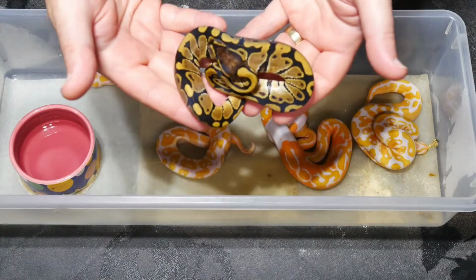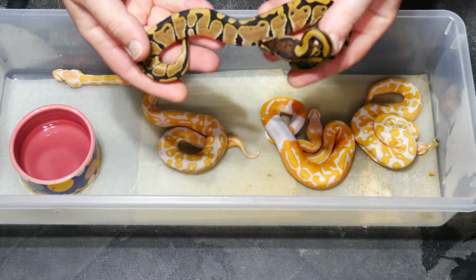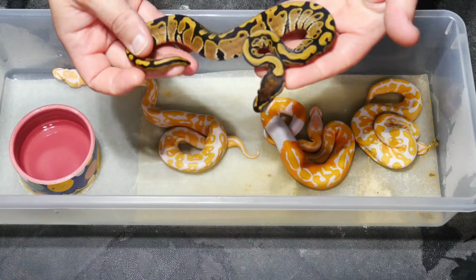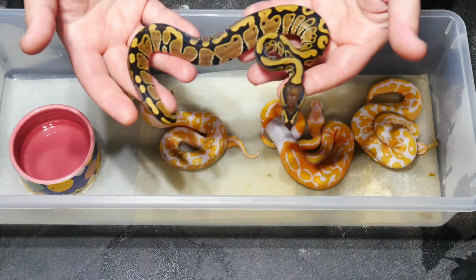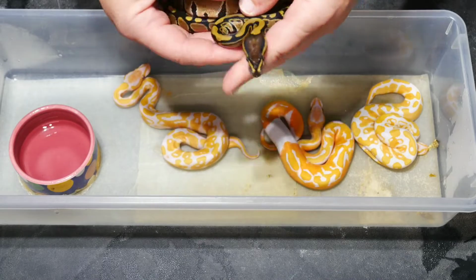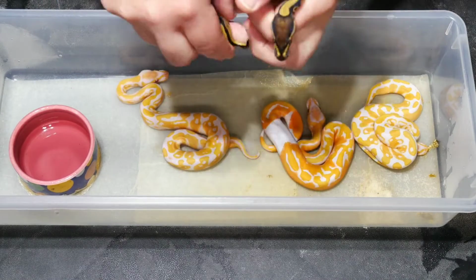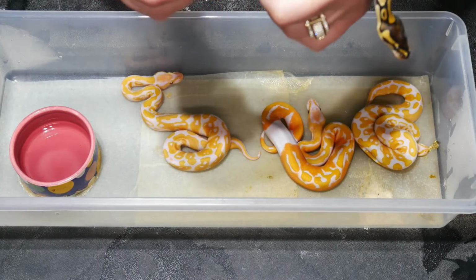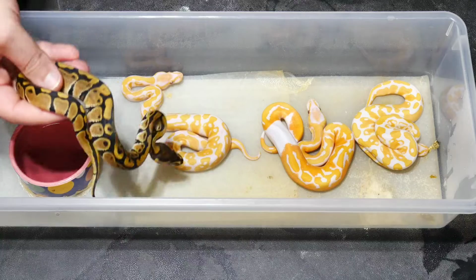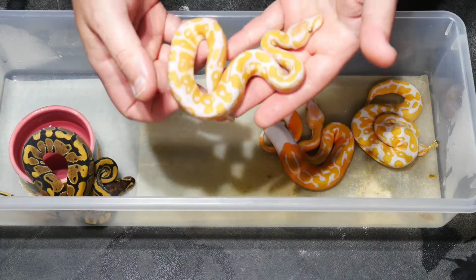So we got a normal. It's not a blackhead. It's not a pastel. It's just a normal. And it's going to have to be double pas het, I guess, for albino and pied. And this one here is a female. Then we got this one here.